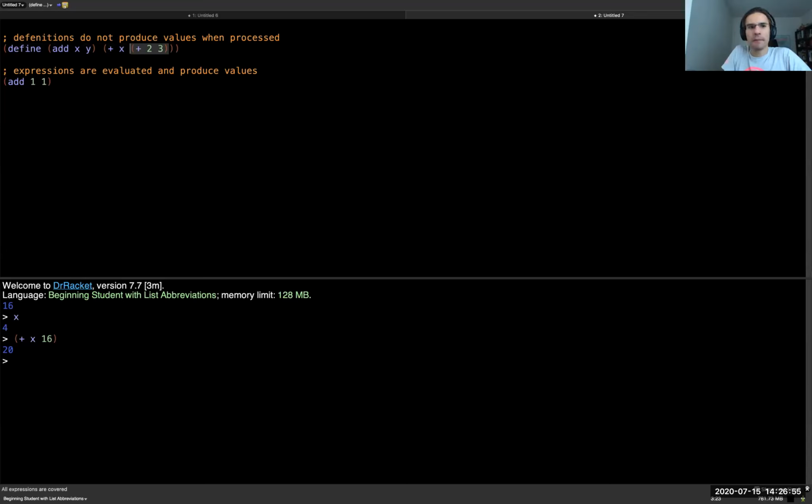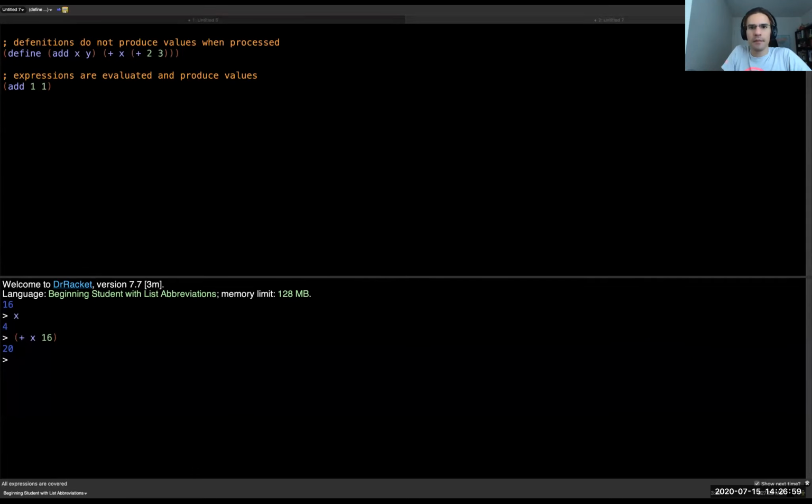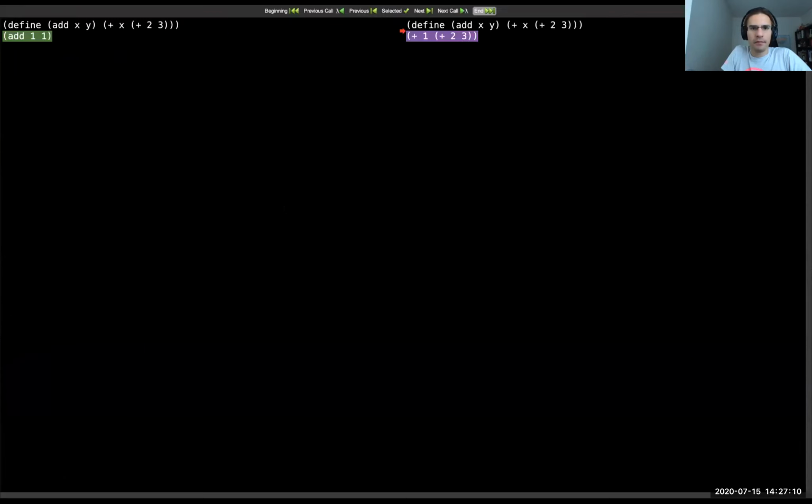So let's try. It doesn't. For function definitions, the definition just stands. The definition is already considered to have been processed. Then when I invoke it as add 1, 1, it'll take this definition, take x and y in the definition, and replace them with the arguments. Y doesn't occur, but this x will get replaced with 1. And then the sum of 2 and 3 will just sit here as it did before.